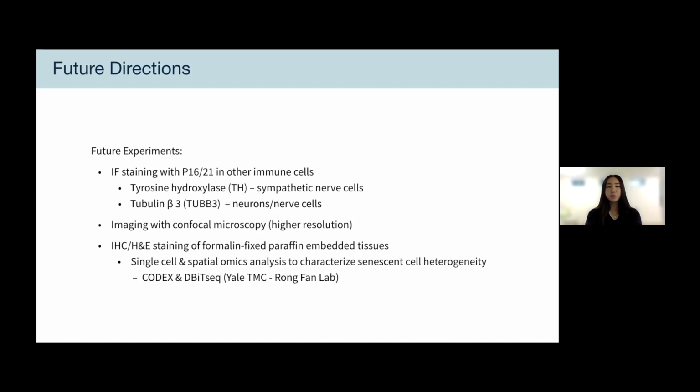Finally, my lab was predominantly a wet lab environment, but having IHC and H&E stained tissues analyzed computationally, such as through single cell and spatial omics analysis, would enable more detailed examination of senescence within the target organs and cells. We even sent some samples to the Fan lab where the other student Mia was working, and they were able to work on the CODEX and DeepSeek analyses.